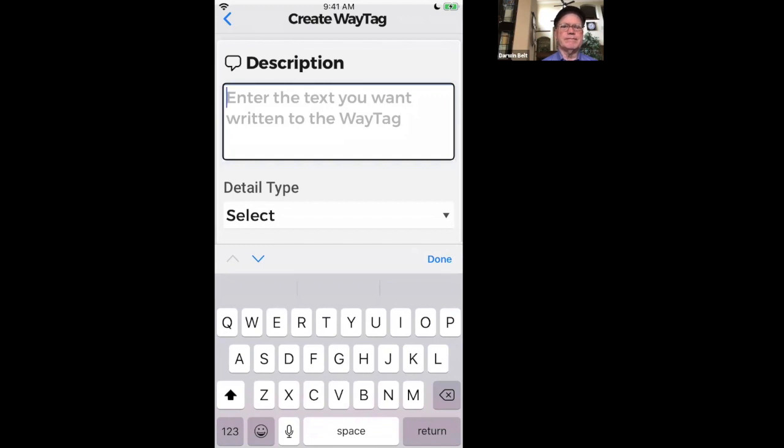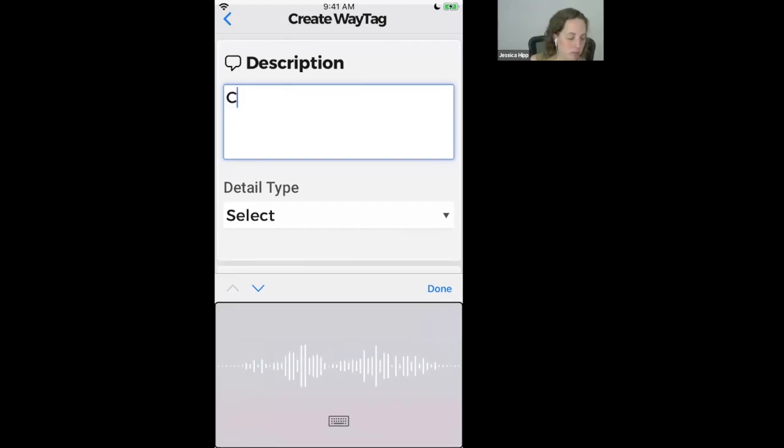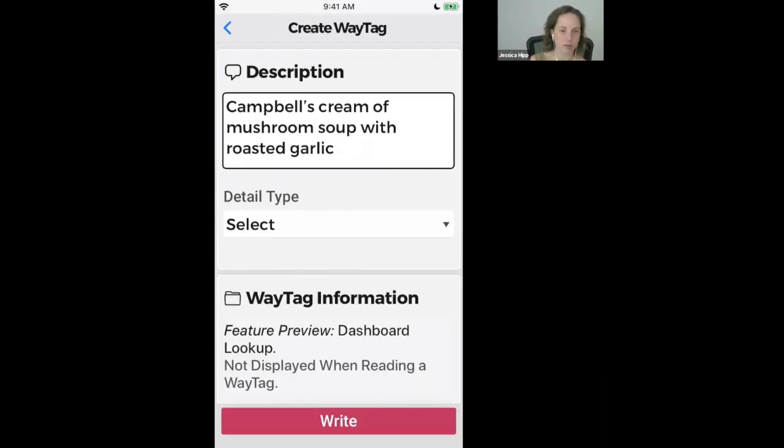Multi-line text field is editing. Enter the text you want written to the way tag. Insertion point at start. Dictate. Campbell's cream of mushroom soup with roasted garlic. Multi-line text field. Campbell's cream of mushroom soup with roasted garlic. Okay, so Jessica just dictated that in there.